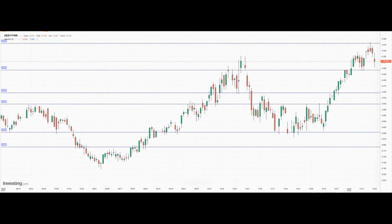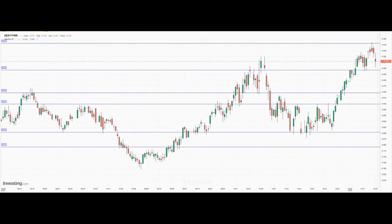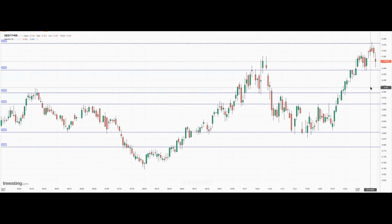If we have a look at the Bobl, which is the 5-year area, this is again where you want to put on the short positions around the -49 area. This is where the risk reward is going to be excellent.